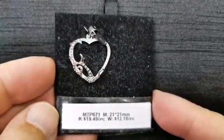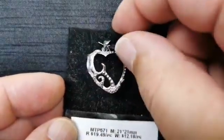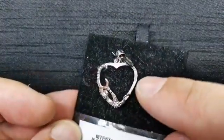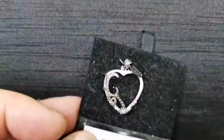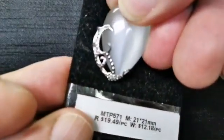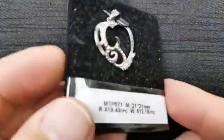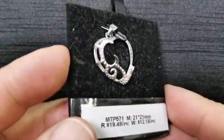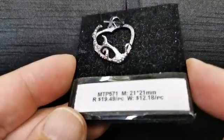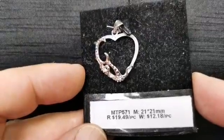MTP 571 for a 21 millimeter heart. Again, ostensibly you want to be able to glue this on there. I'm just going to put this in here just to show you what that looks like. That's not going to fit, but anyway. So you've got this lovely, very cool pattern around the outside. These little flourishes, curlicues, and some cubic zirconias in there as well.